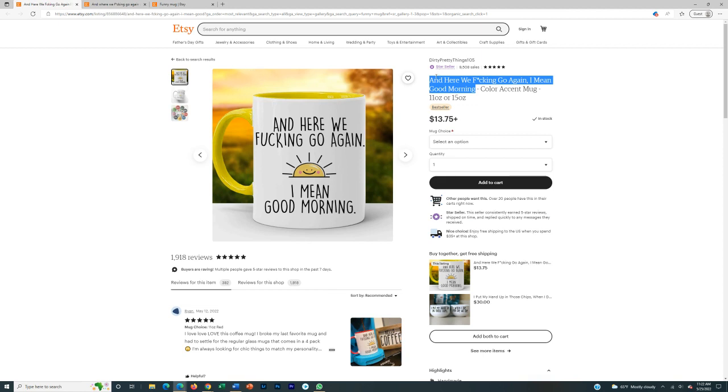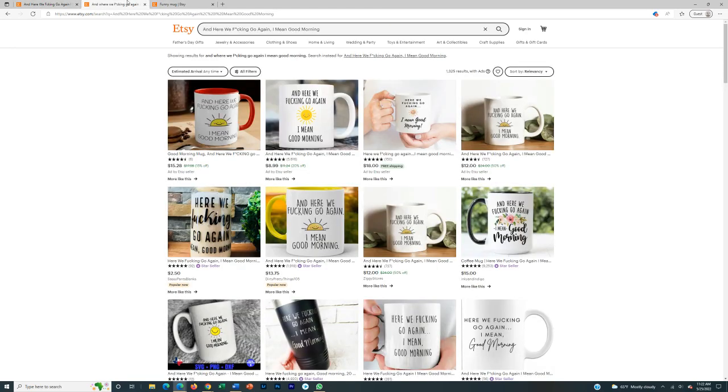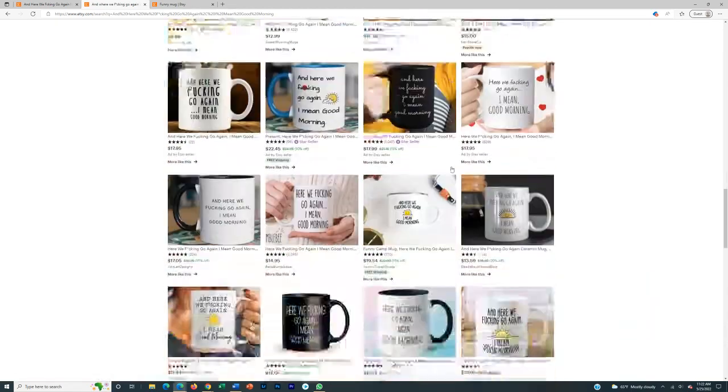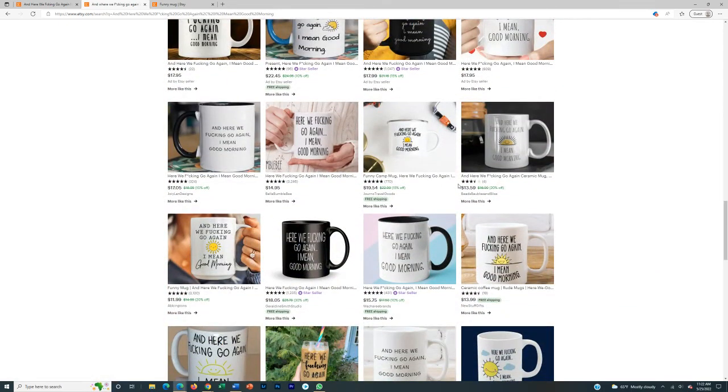Now, same thing here. I found another cool mug right here and I thought this was a funny design. And here we go again. Good morning. So if you take that into Etsy, again, to just check the overall demand on the platform, you can see that a lot of people have created this design and a very, very similar design. So this is an example of a very saturated product that you don't want to create because chances are you won't be able to rank it.